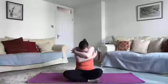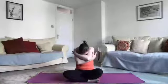As you exhale, take the arms behind you and really feel yourself open up into the heart space here. You can have a gentle look up towards the ceiling. Be sure not to crunch into the back of the neck too much. And then as you exhale, round forwards and give yourself a nice big hug. Left arm over right and round in here.